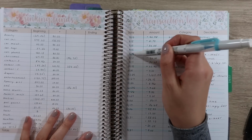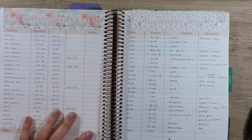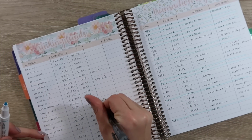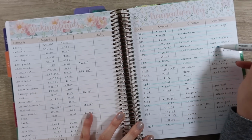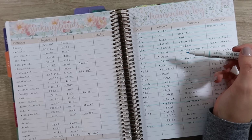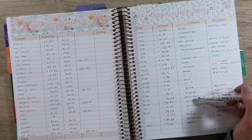18. I'm sure there's more medical, so let's look for that. Entertainment, maybe not. Entertainment, vacation, home. Okay, maybe not. 182.18. Okay, let's do entertainment now. So we have 50. We have 2402. Oh gosh. 50, 2402. We have 2668.